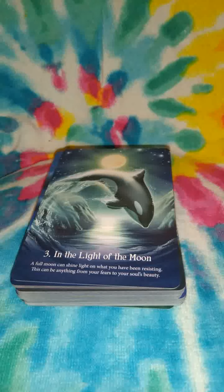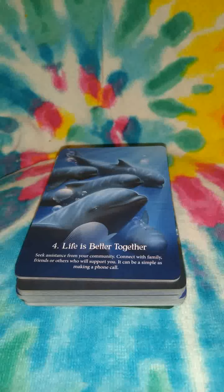Okay, I'm just making sure I'm not forgetting any cards, because they are thick, so it makes it feel like it's more than one card stuck together. So we have In the Light of the Moon, card number 3. A full moon can shine light on what you have been resisting. This can be anything from your fears to your soul's beauty. Okay. Life Is Better Together. Seek assistance from your community. Connect with family, friends, or others who will support you. It could be as simple as making a phone call. Okay.